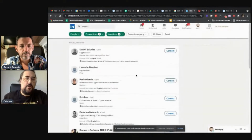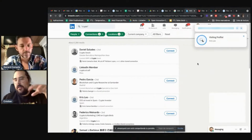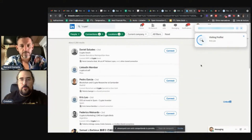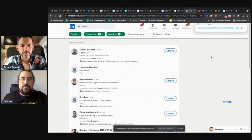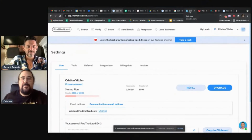And not only that, if we go to LinkedIn, when you are using Scrubbing now, before, when you were moving from page 1 to page 2, if you were not focused on LinkedIn, Scrubbing needed to focus to retrieve the list and continue working. That won't happen anymore because we changed the algorithm and how it works. Simply click visit profiles and you can move to your daily work, because this is working currently and won't do the autofocus anymore. So you can move to find that lead, to your prospection, to do whatever you need, and Scrubbing will continue working on your LinkedIn automatically.